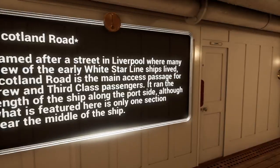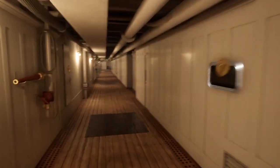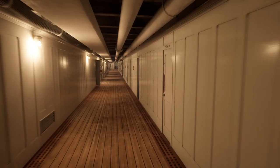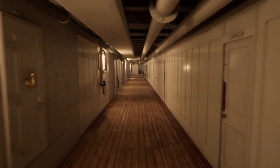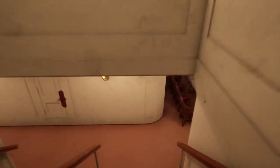Okay, this is Scotland Road here. This big, wide area. Most of the servants and staff. You can nearly see half the length of the ship in this corridor. Most of the staff use this, but also the third class passengers, I think, also use this. Actually, let's go this way first. The third class saloon is this way. So down these stairs here.